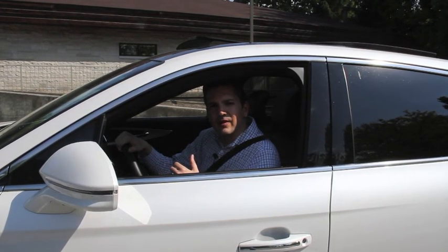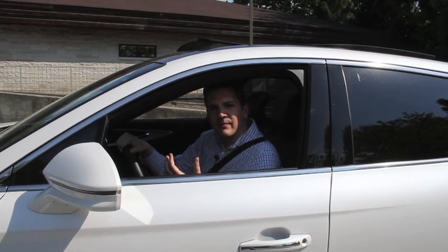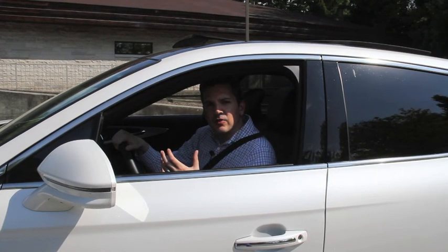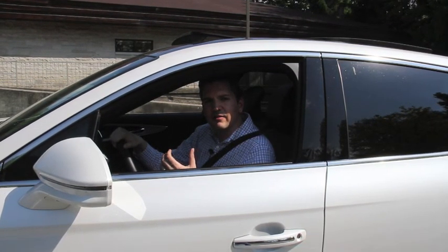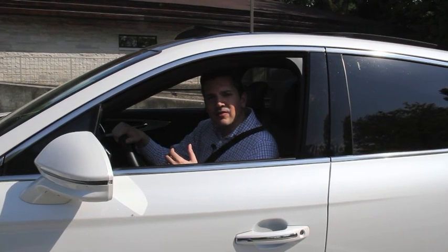But when you get to a price point like this, you're really competing against cars like the Acura MDX, the new Cadillac XT5, and the Lexus RX. It becomes a little more rarefied in the crossover market. So talking about pricing, $57,710 as this vehicle is equipped. So against its competitors, I think it's right there with them.